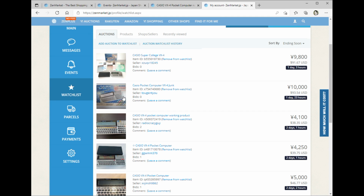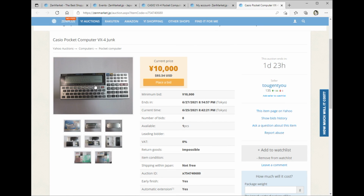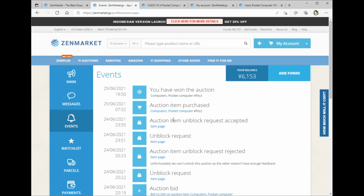I submitted another unblock request for this one, which was the same thing in the same condition. It has the manuals and it's in good shape. Everything works, that type of thing. It's got all 3 books, so it's basically the same thing. And they did unblock that.